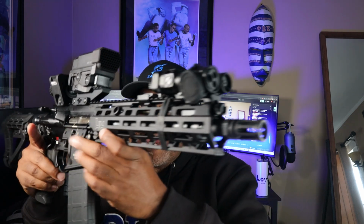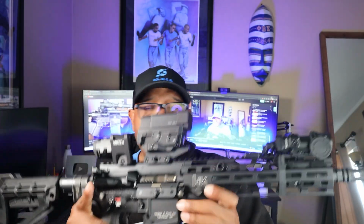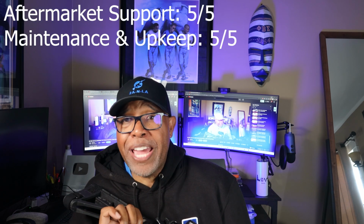And again, maintenance and upkeep, same thing. 5 out of 5. It's an AR-15, easy to take down, easy to clean, easy to reassemble, no muss, no fuss, easy peasy, lemon squeezy. 5 out of 5 in both those categories.